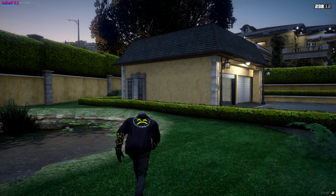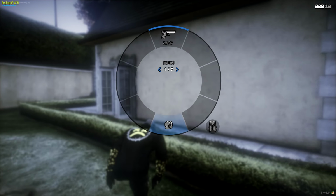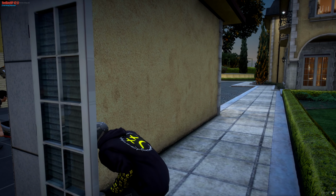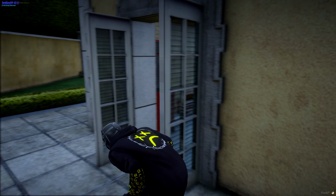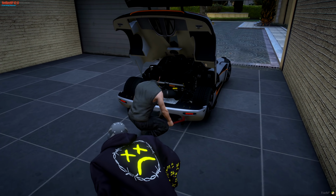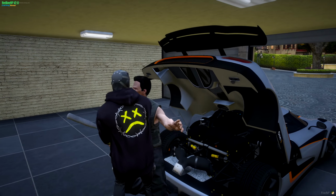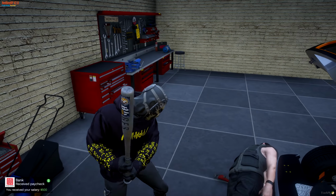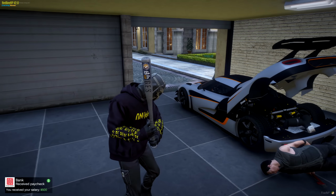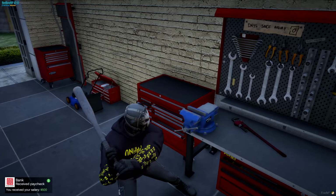Sneak up. Oh, there's some people on the roofs and stuff. Gotta be careful here. This is sneaking me out a little bit. Is he in here? Oh, yeah, he's right there. Sneaking there. Hello! Do you think you could just take my car like that? You think you could just take my car like that, sir?